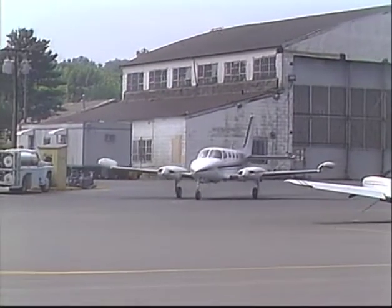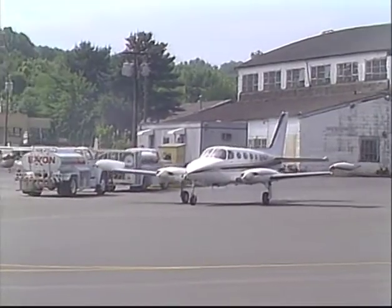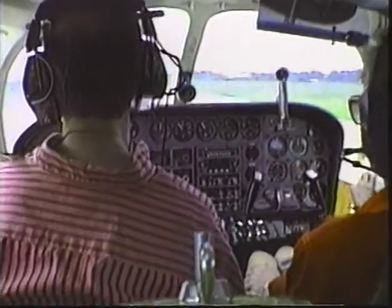If you note frustration in my voice, it's because the longest ATC delay of the 27-day trip, almost an hour, was at my home airport on departure. Twin Cessna 2-4 Charlie Pop, wind 300 at 8, clear for takeoff.